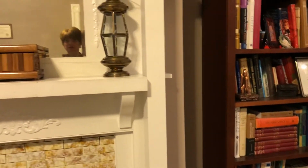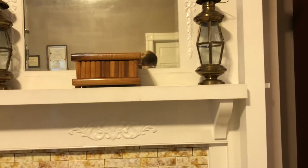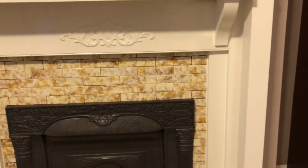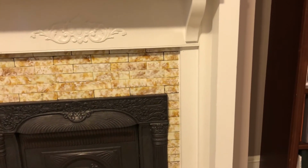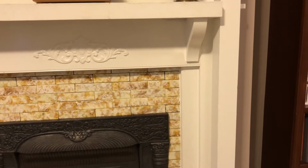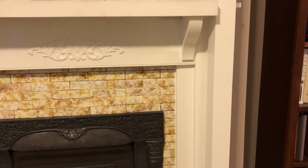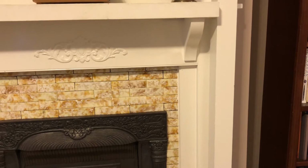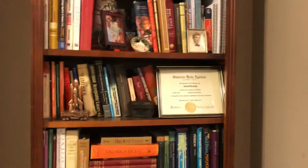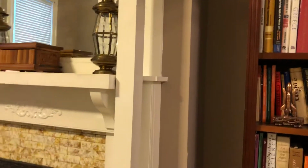And the mantle surround, the tile work on this original fireplace, is goldish yellow. So I thought the paint would have to be, in my mind, a warm color, not a cool color. So to me, the taupe wood went with all the dark wood that we have, the book shelving, and the other pieces, the desks, and there's a roll top desk at the other side.